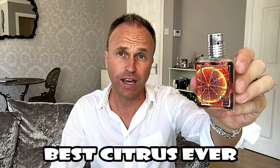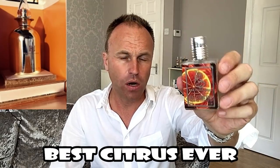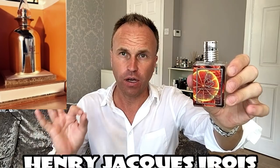Moving on then, this one got a mention in my last review that talked about Dua, so I'll just brush over it a little bit quickly, but I still really love it, and that's called Best Citrus Ever. It's their version of Henry Jacques Iroir or something, which is a really, really hard to find fragrance.